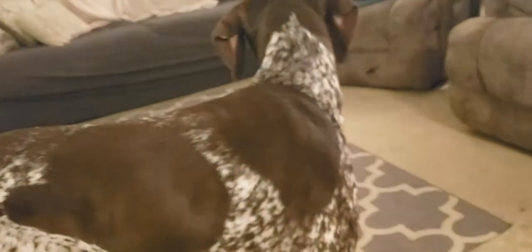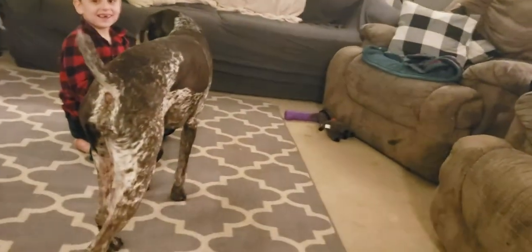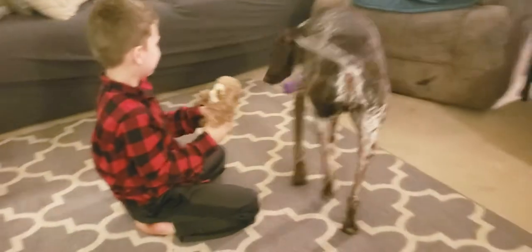How are... squeaking? See, he's like, meh. I want more cheese. Good boy, Riley. That's a good boy, Riley. His big ears are up. Did you get them all, Riley?